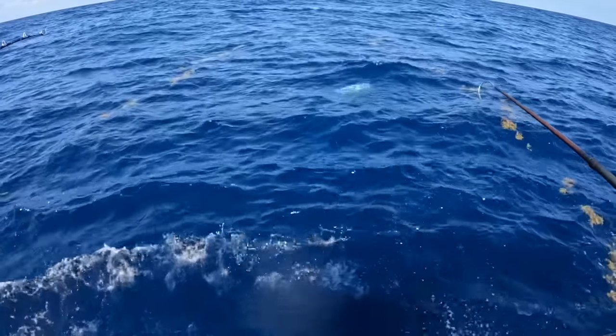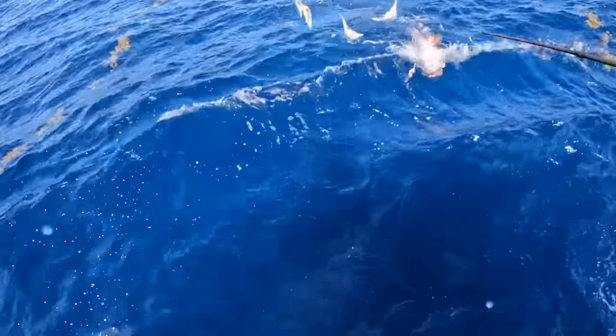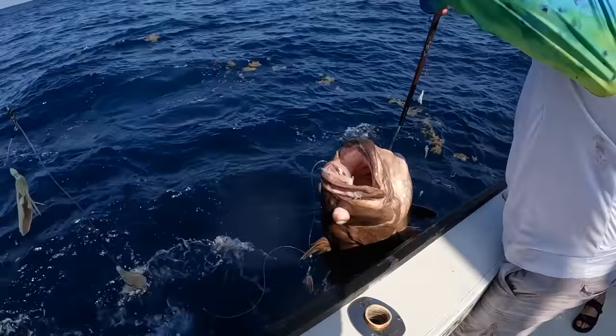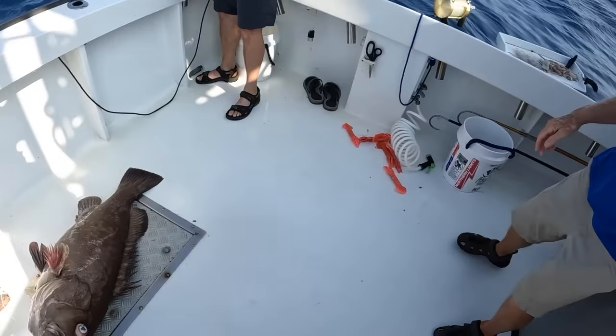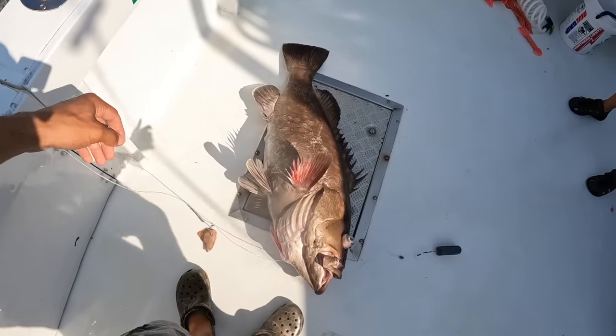Let's watch that. Oh, it's a big grouper. Hell yeah! That's what we were saying. Stick him, Hunter. Hell yeah, it's legal! All right, let's start getting the blue one. Yeah, they're in season. Which grouper is that? That's a snowy.